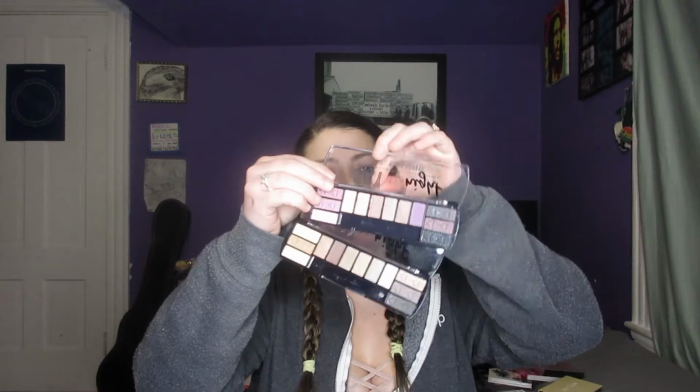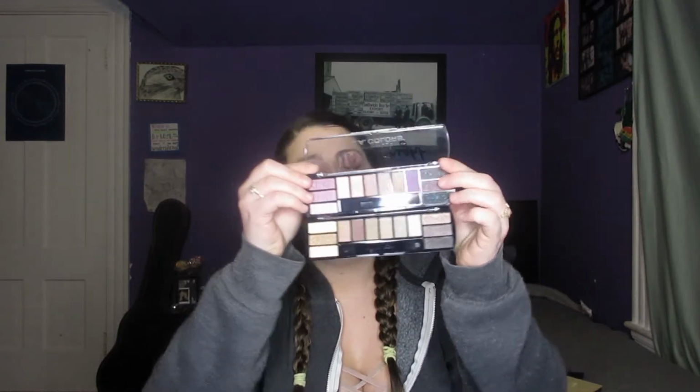Alright, let's see. So, I do have two mini, if I can open them. Okay. Get this little thing out of my way. I hate those things. So I do have two little LA Colors palettes. I got these for Christmas. I haven't really had a chance to test these out.